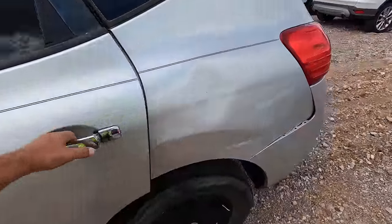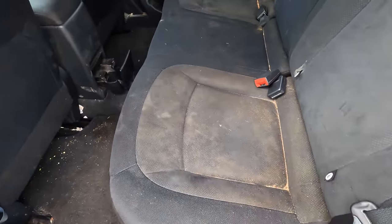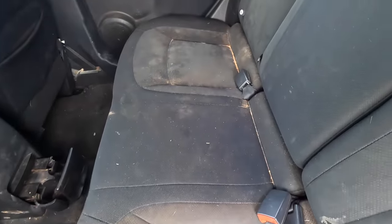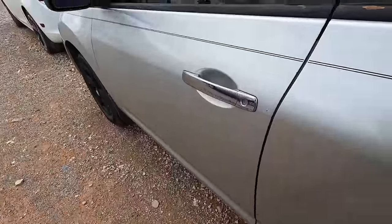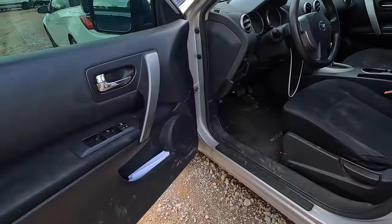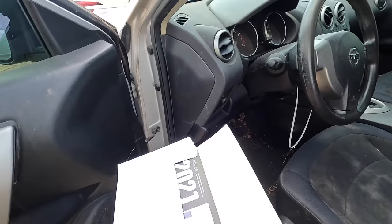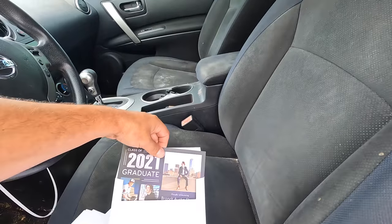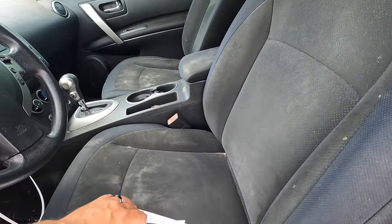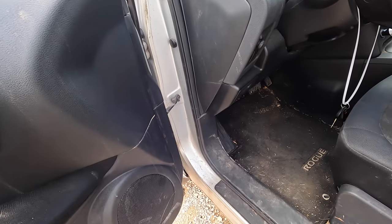Let's take a look at the interior. Well, boy. She is filthy. Yep, she's a dirty one. Very, very dirty. I mean, I've seen a lot worse, but this one is definitely dirty. What do we got here? Let's see, a bunch of envelopes. Oh, class of 2021. Graduate. Okay. Well, congratulations to the class of 2021 graduates.